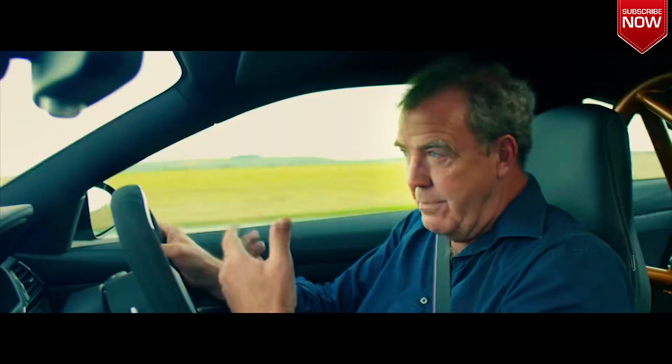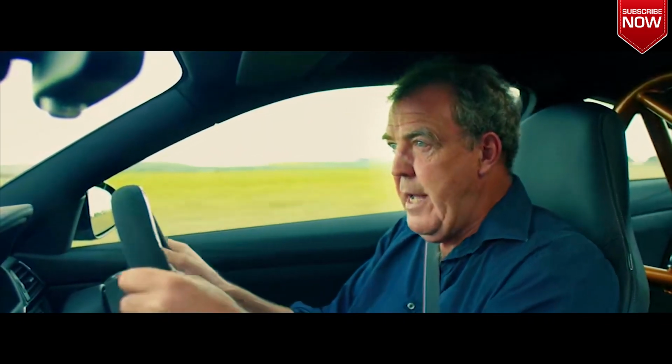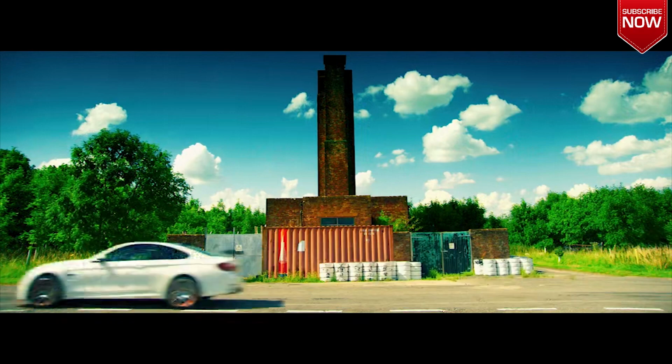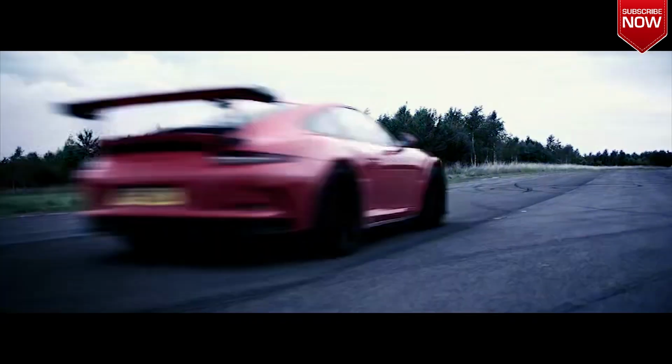This competition here now between these two cars is like a boxing match between an actual boxer and someone who thinks they're a boxer because they're wearing satin shorts.